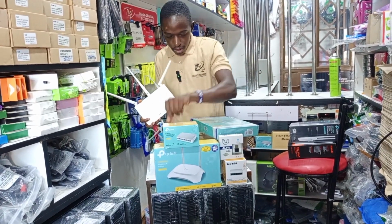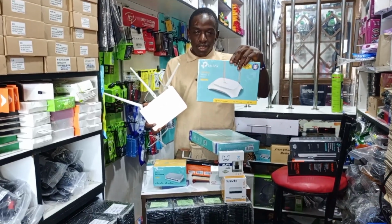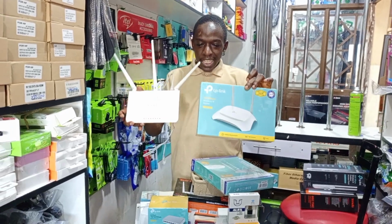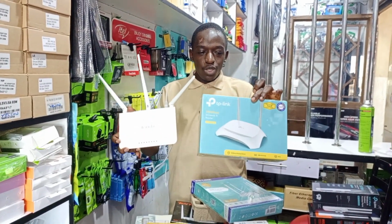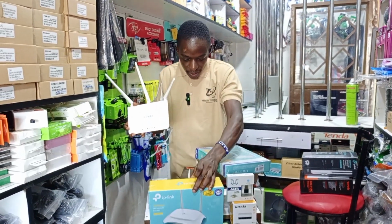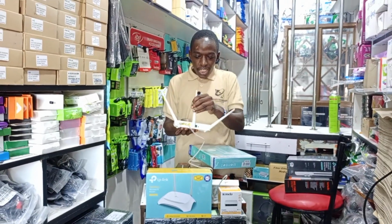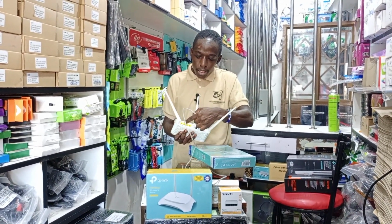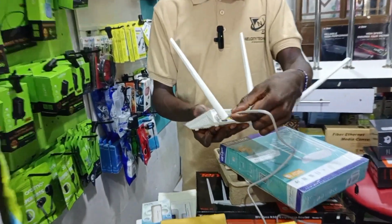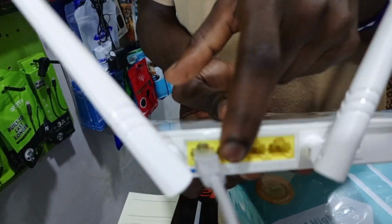Come to this other one. This is also a router, a TP-Link router. So this and these work alike because they don't use a SIM card. We have to get data from a service provider via cable. When you've gotten the data via this cable, you connect it to the first port, written 1. So this is the source. I connect it there. Then we have these extra 3 ports.